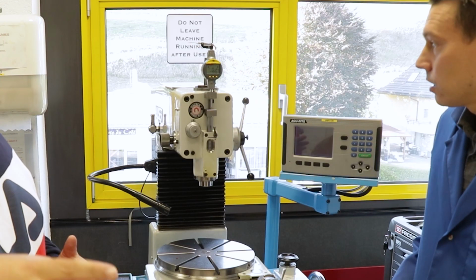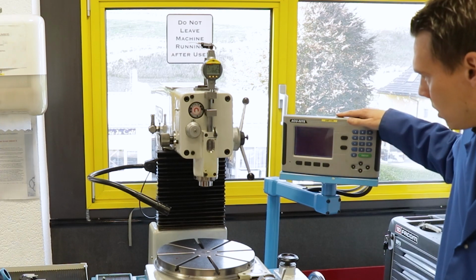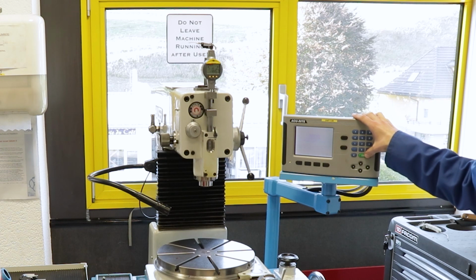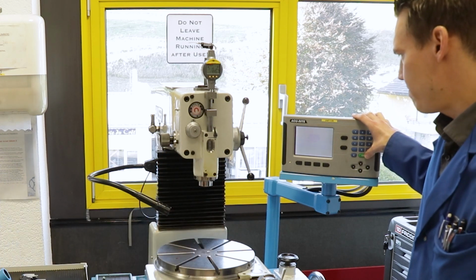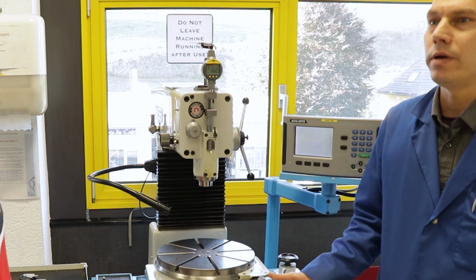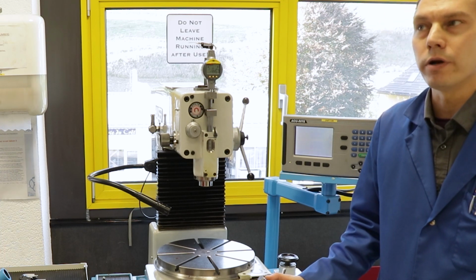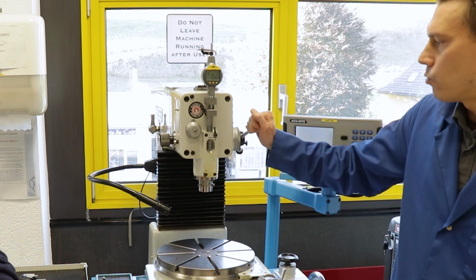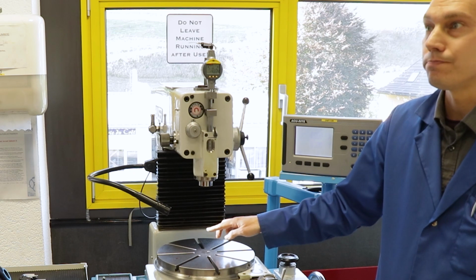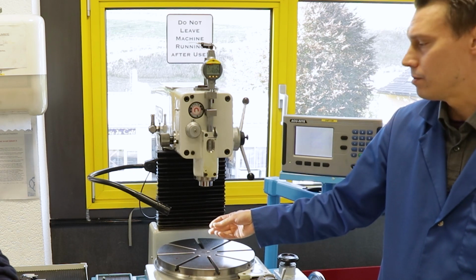We're in the machine room here at the school, and this is the first machine in the line, which is a jig borer. Let's think simply about it. For me, it's just a very precise drilling machine, because we have this down feed here where we would have a drill piece or any other cutting tool.